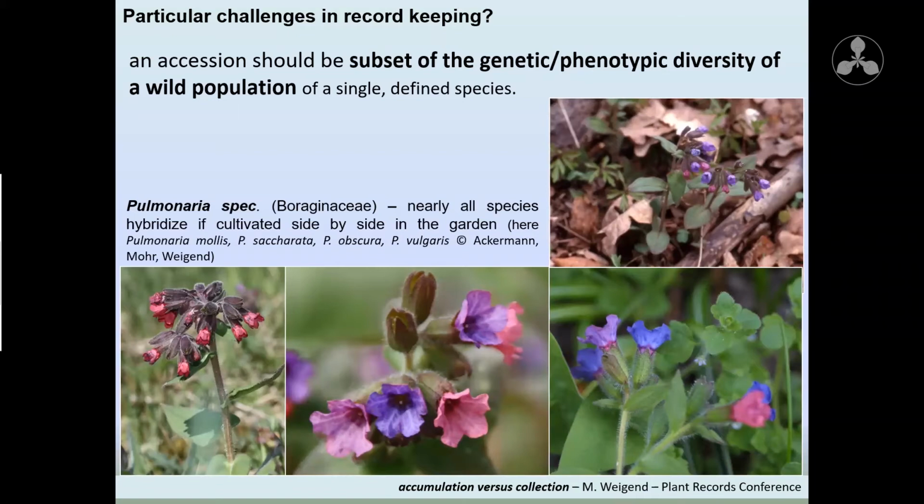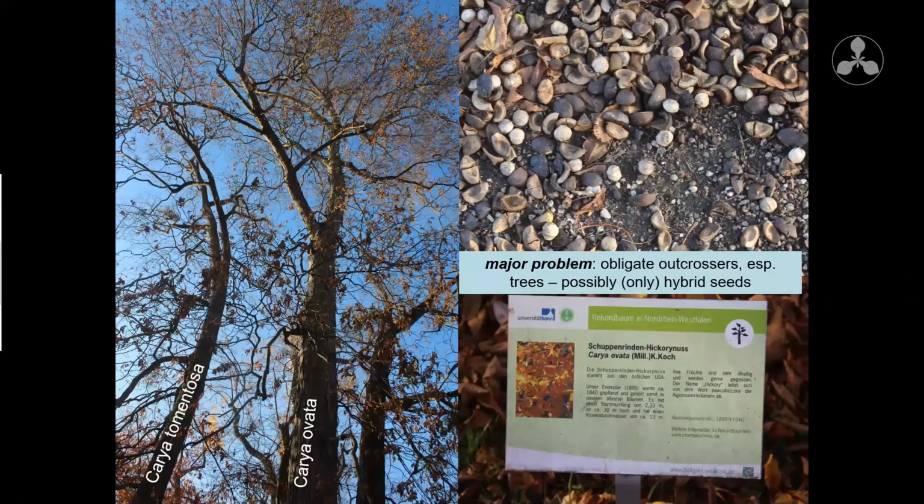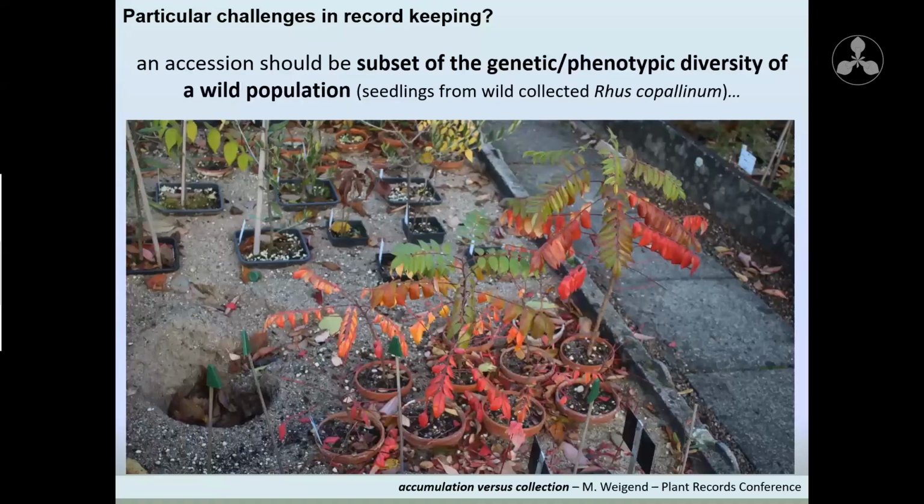And a dramatic problem are outcrossing trees. We've got, for instance, two Carya species here standing side by side, but there wouldn't be any point in sowing the seeds because all of them are going to be hybrids, and I do not know how to reflect that anywhere. An accession should, in theory, be a subset of the genetic and phenotypic diversity of a wild population. Here you can see the highly divergent seedlings of wild collected Rhus seed.